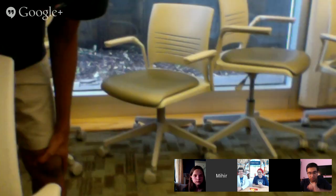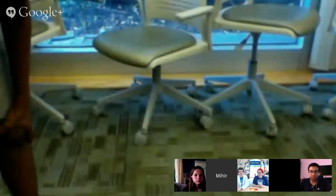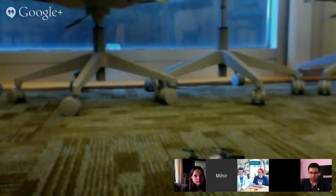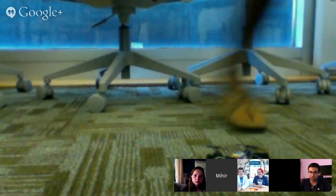and then let me know if you can see this. Can you see the quad rotor? I think you have to go down, or maybe move it a little towards the chairs, and then it'll be better in frame. Wait, is this a little bit better? Oh, that's great. Awesome. Okay, so it might go out of the frame now, but that's, I guess, fine.